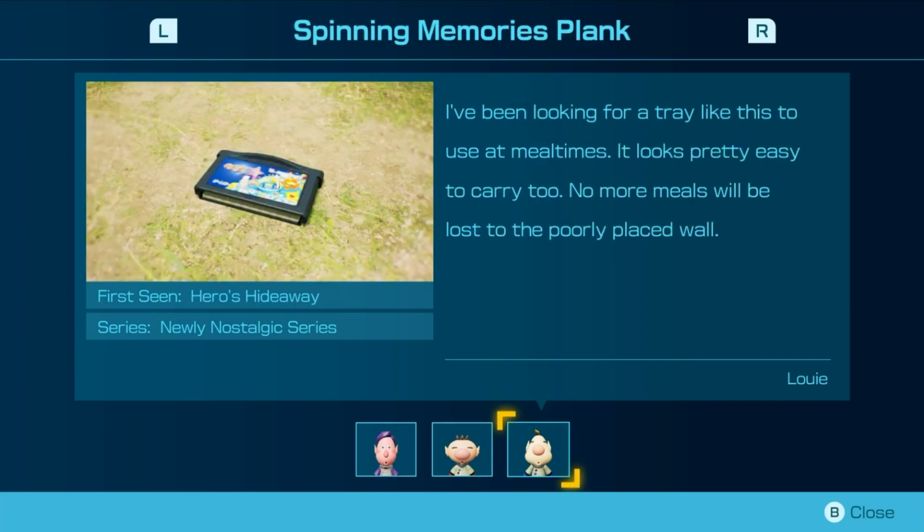Okay. I've been looking for a tray like this to use at meal times. It looks pretty easy to carry too. No more meals will be lost to the poorly placed wall.